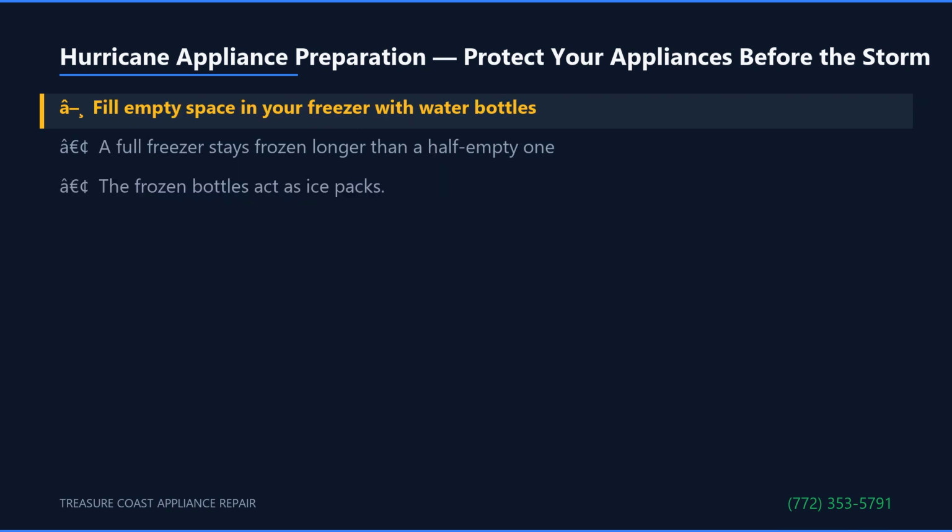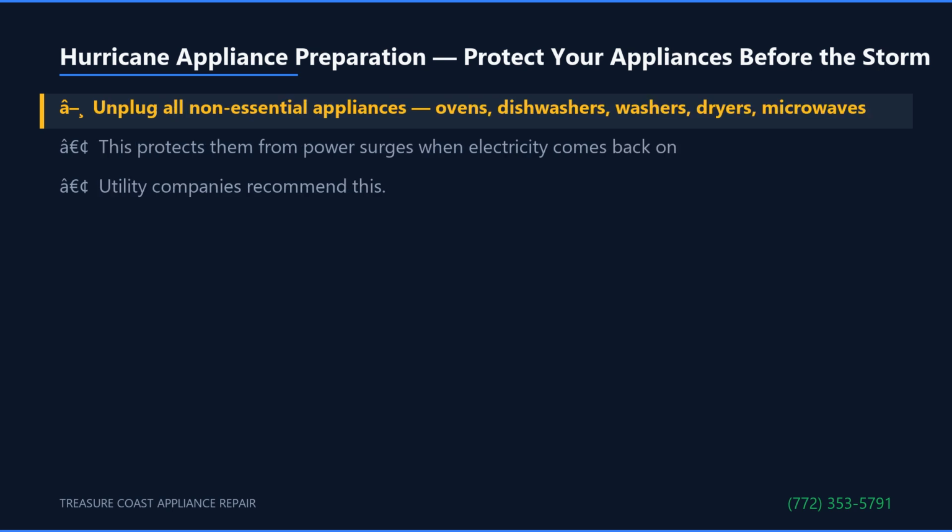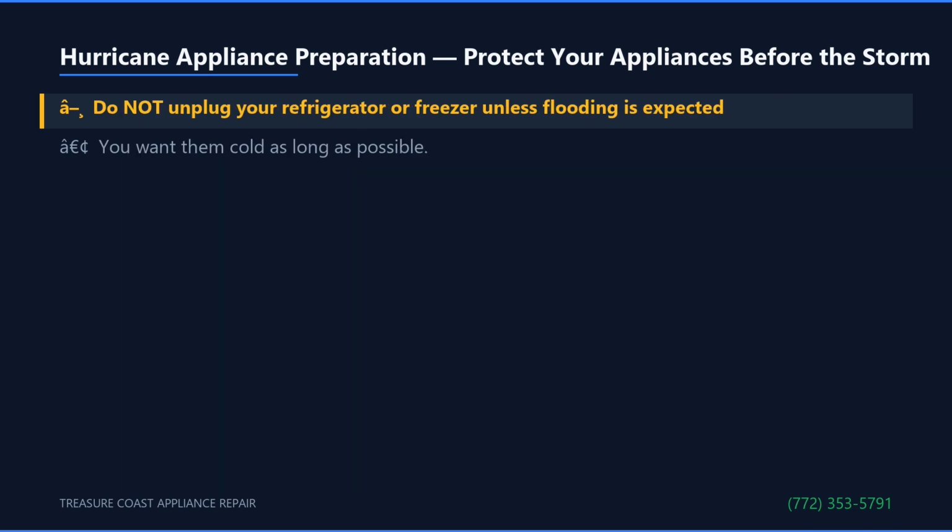Unplug all non-essential appliances: ovens, dishwashers, washers, dryers, microwaves. This protects them from power surges when electricity comes back on. Utility companies recommend this. Do not unplug your refrigerator or freezer unless flooding is expected. You want them cold as long as possible.